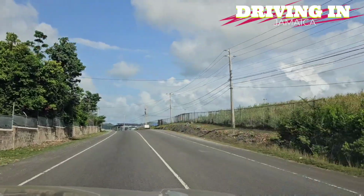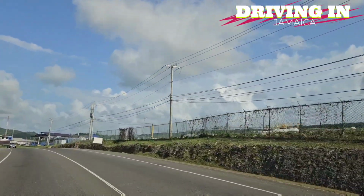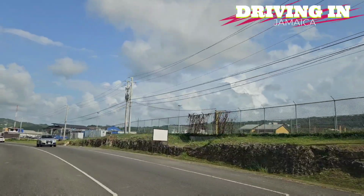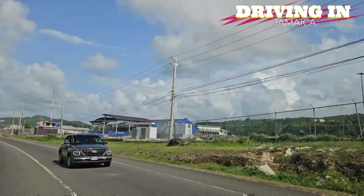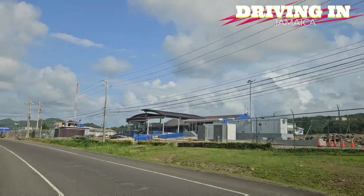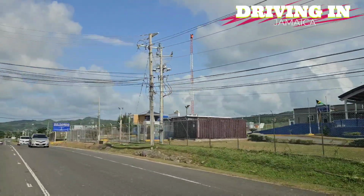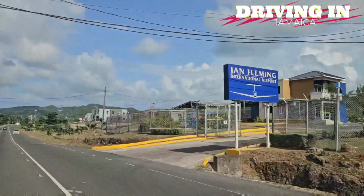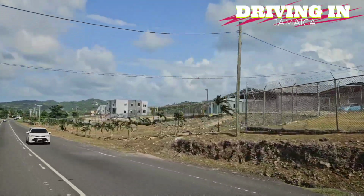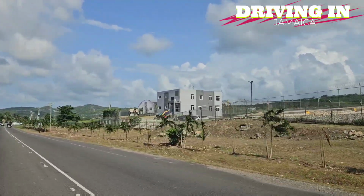Today we're going to talk about the expansion of the runway at the Fleming International Airport. Now this is the airport on the right. It's physically located in Bosco Bell, but it's listed as Ocho Rios because Ocho Rios is the major tourist town here. So this is the airport on the right, but today we're going to talk about the expansion of the runway. So on the right now is the runway.